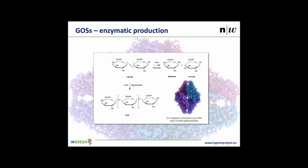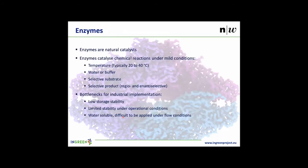Interestingly, the same enzyme, the same beta-galactosidase, can run an oligomerization reaction transforming lactose into galacto-oligosaccharides by a transglycosylation reaction. And it is known that some beta-gal, depending on their organism, would favor this oligomerization reaction. It's also known that having a high concentration of lactose in the reaction favors this reaction. So this process is overall based on the use of enzymes.